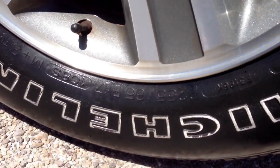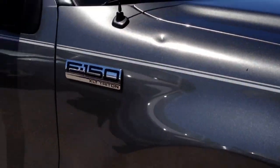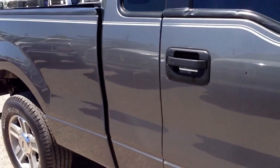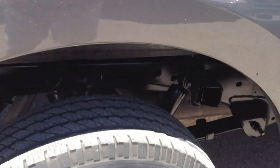Like I said, it needs front tires for sure. Just so you know, the front tire size is 255 65 17, which is not an expensive size. There's a little ding on top of this fender. A couple of rock chips there. It's actually really good shape. So the rear tires are fine. I would say that the rears probably have 70 or 80% tread.